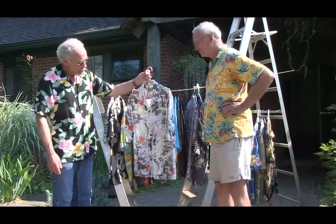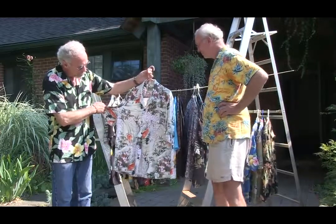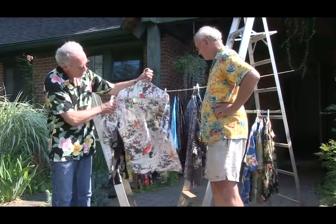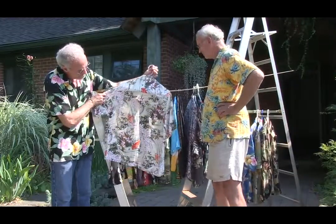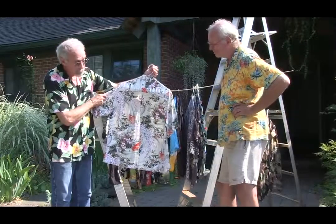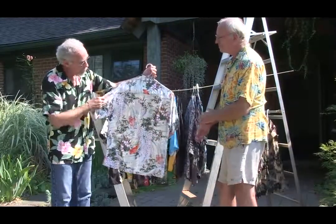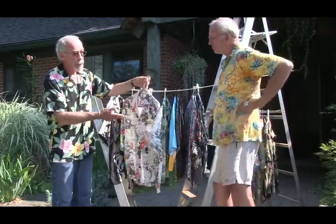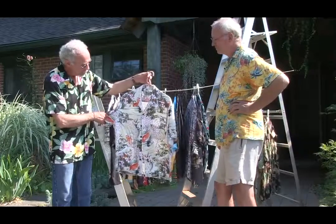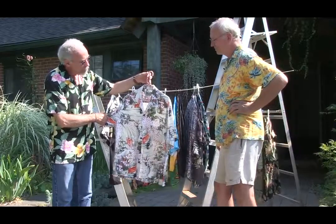Now this is another animal motif. This is koi fish in a waterfall, and there's flowers all around, and on the back it's the whole design, and it's from Kamehameha, one of the original Aloha shirt makers. This is not an original shirt. Those are very, very hard to come by, but this is a reproduction, which are easily available.